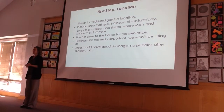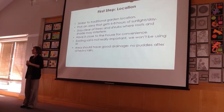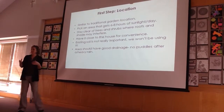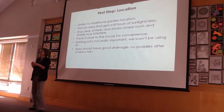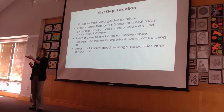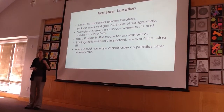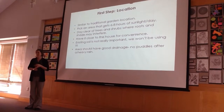Keep the beasties away. Keep the beasts away. Okay, absolutely. So most critters are not going to come up on your front porch. They might, but hopefully not. Why else would we keep it to the house? Convenience. So you can get to it, so you can pay attention to it, right? Water it, weed it. You wouldn't need weeds here, but watering is still essential.